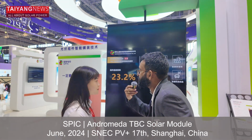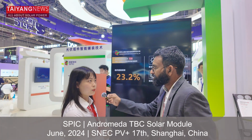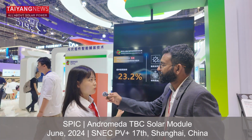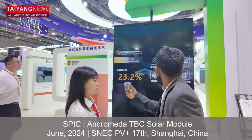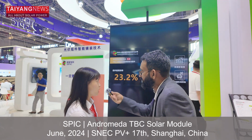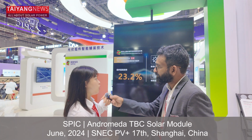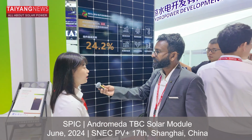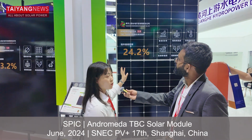So this product is mainly promoted for rooftop applications? Yes, for the rooftop, and also some customers can use it for the building wall. Different applications. So what is the output power of this module? For this module, this is a very small size, so the power is 385. But for the larger sizes, our highest power can reach 419.